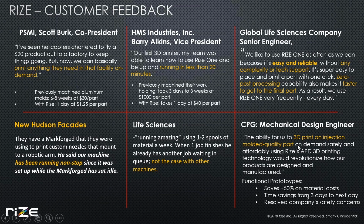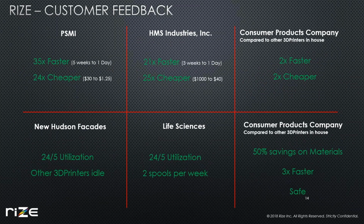And they talk about 3D printing and injection molded quality parts, because more than any other printer in the market, the bonding between layers of this print is very high. It's obviously not going to match isotropy, but it's better than any other printer or materials in the marketplace.